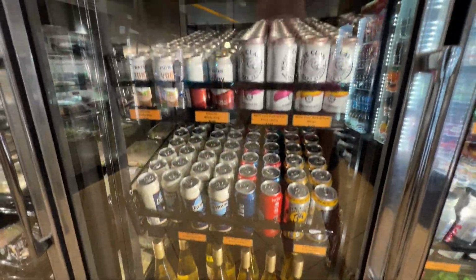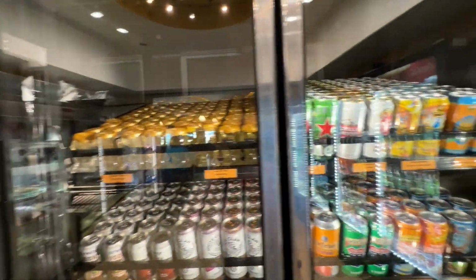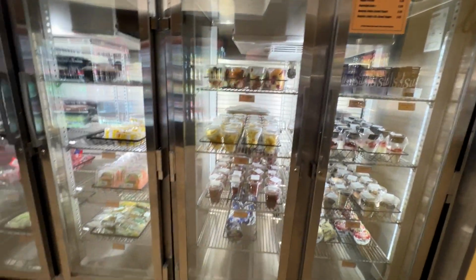If you're looking for cocktails, you're going to want to go to the pool bar, which we're going to look at in a minute. And there's things like sandwiches and salads that are just quick grab and go items, so that's a nice option as well.